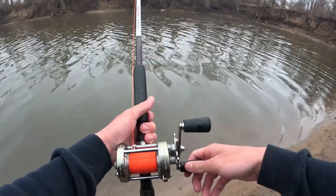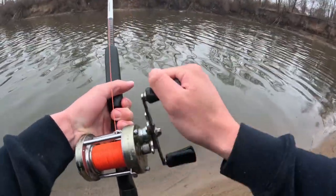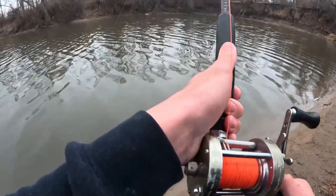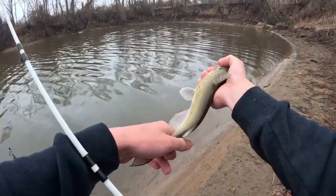There you go. All right, guys, we got into a new spot, and I think we got one on here. Oh, there we got him. I think it's just a real small one. I thought I saw nibbles on this pole, but I didn't think he was on there. Little baby catfish. Nice.